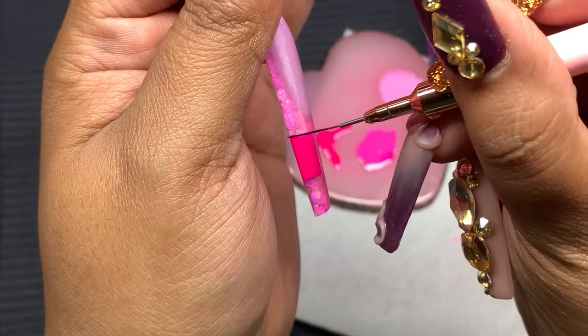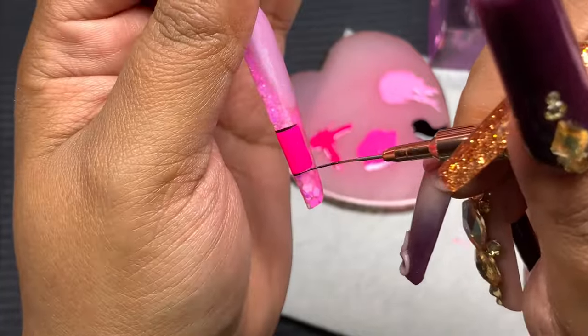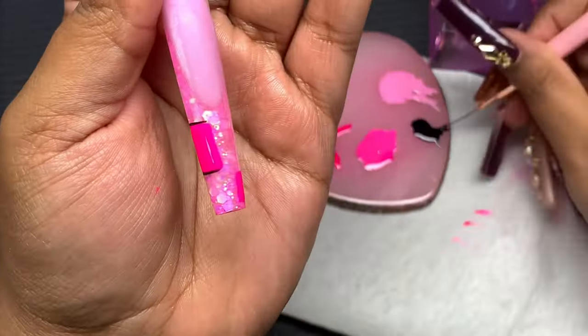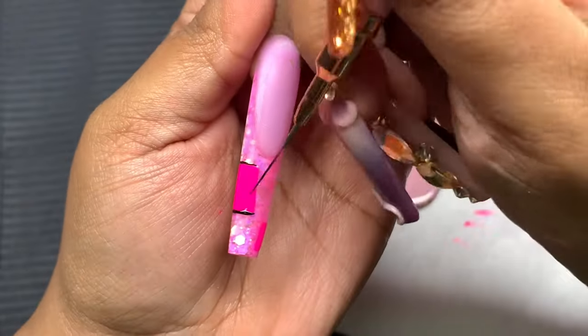So once we're through with that, we're gonna go ahead and patch her up, ahora sí, and then we're gonna just trace the little patches, and we're gonna do like the little stitching around, if that makes sense.